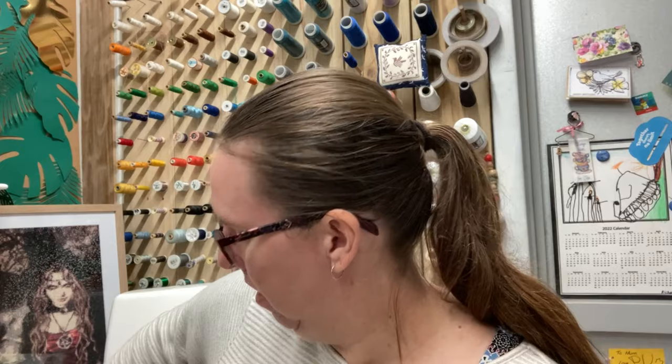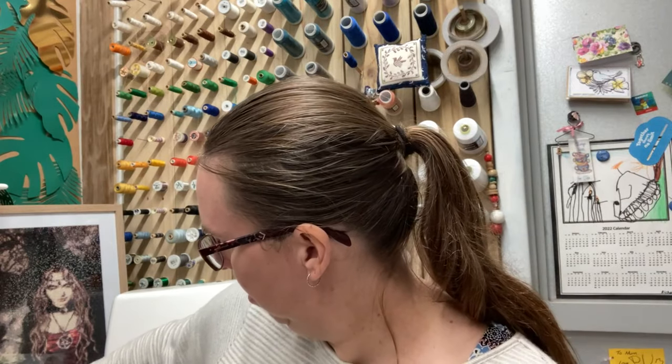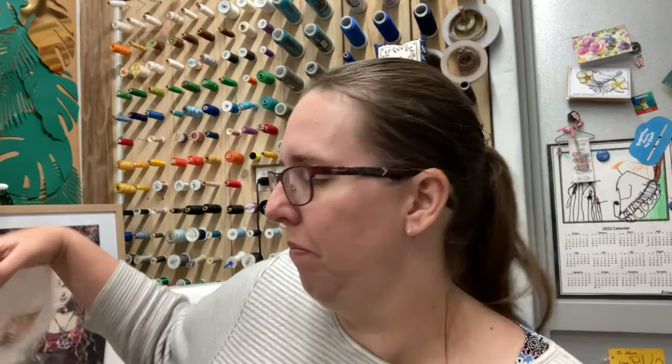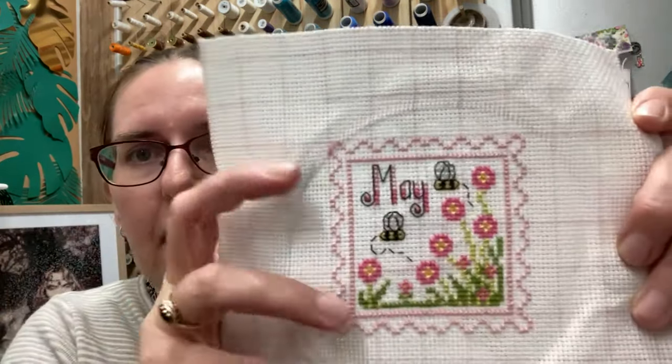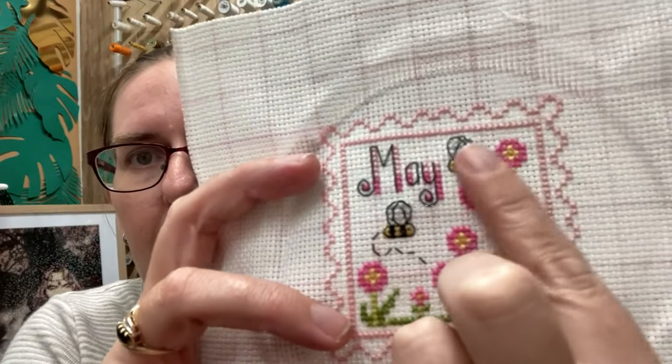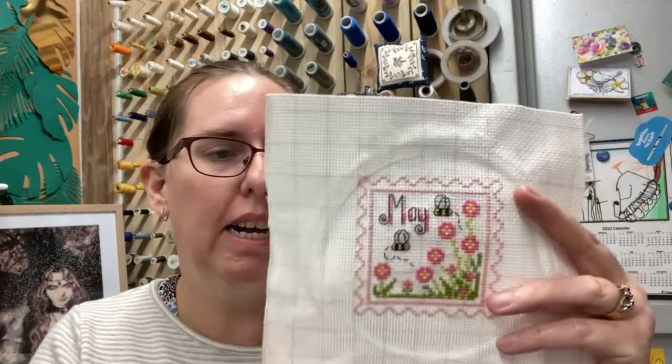Sorry, let me see which one it was. This one. No, not that one. This one. I changed one of the colors. So in the wings of the butterflies, it asked for white.